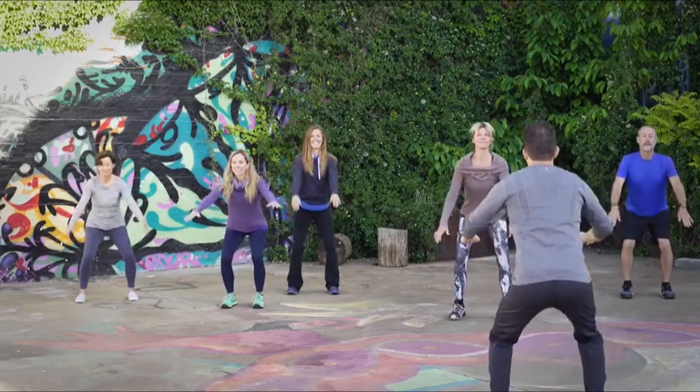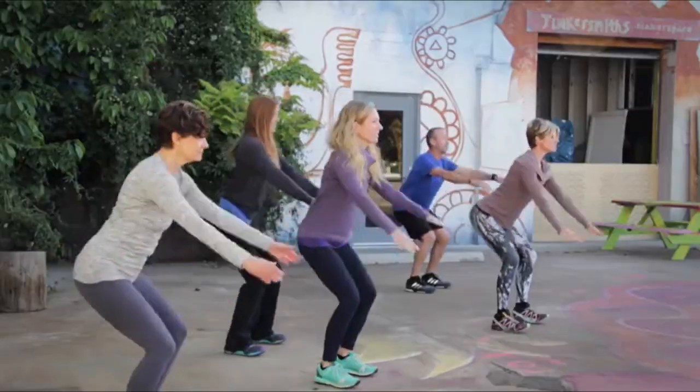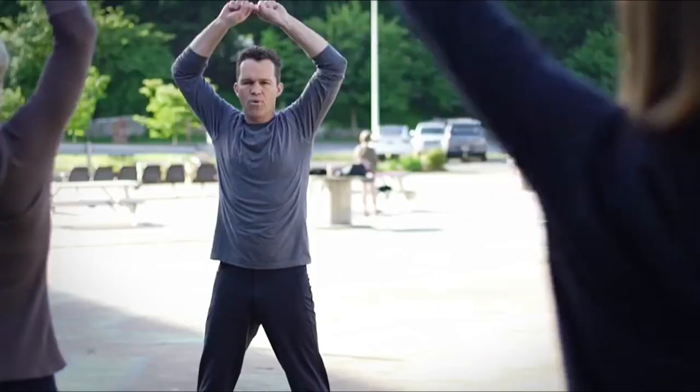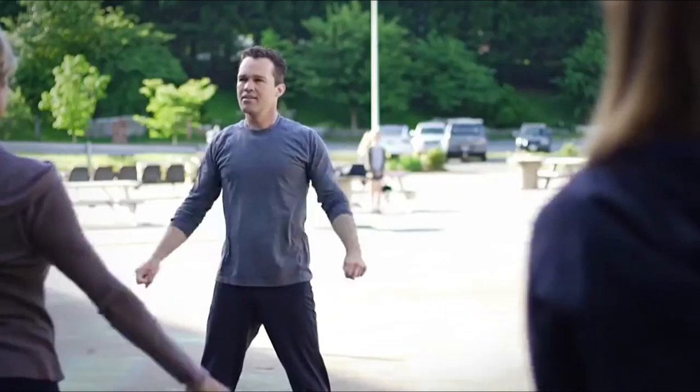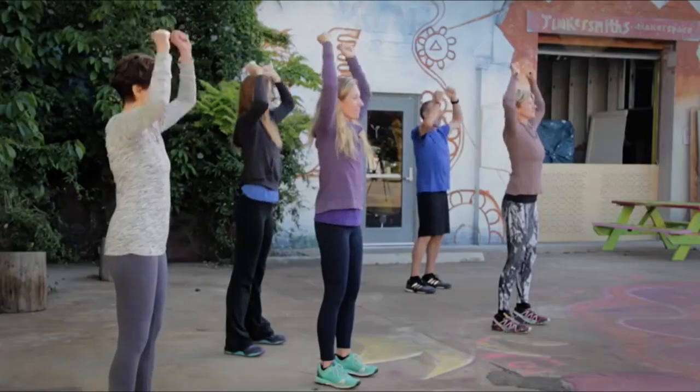1, 2, 3, 4, 5, 6, 7, 8, 9, 10. And then you're going to go to the arms, 90 degrees. 3, 4, 5, 6, 7, 8, 9, 10. Then you're going to go big circle. Click at the top, click at the bottom. 3, 4, 5, 6, 7, 8, 9, 10. Straight over the head. 1, 2, 3, 4, 5, 6, 7, 8, 9, and 10.